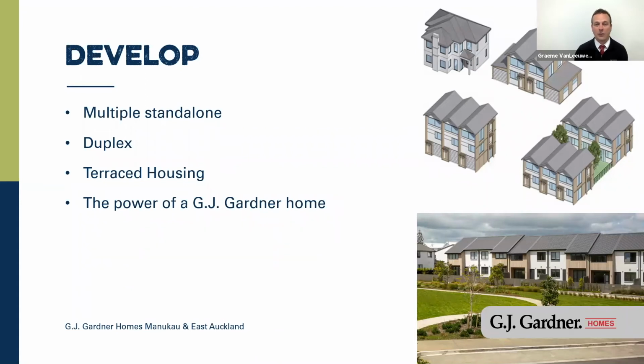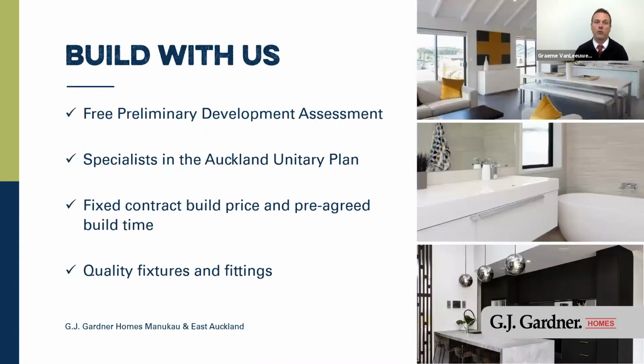Ideal for developers because it's low stress. We handle the whole project and it's low maintenance. So you end up with a brand new product, so it's really desirable to those sorts of people. And that's sort of flowing into the reasons why you choose to build with GJ Gardner Homes. So again, free development appraisal for your property. We specialise in the Auckland area and we understand the unitary plan really well.